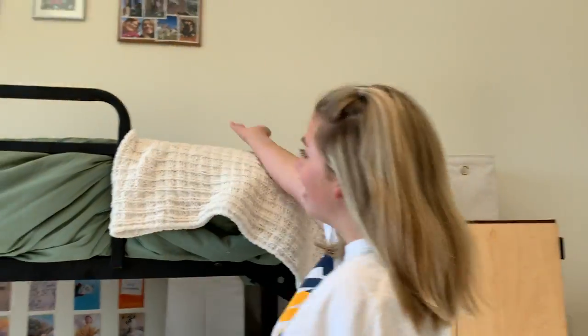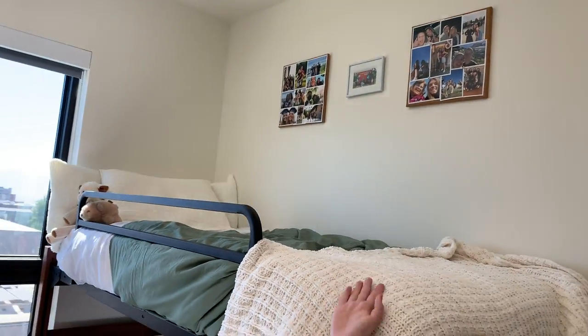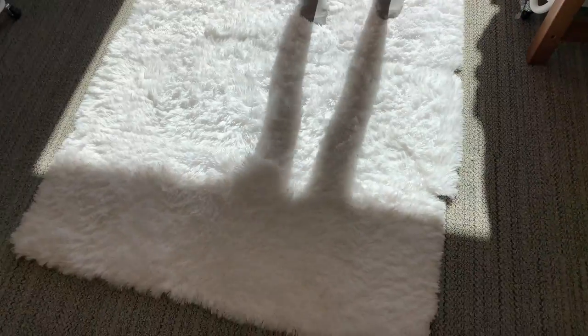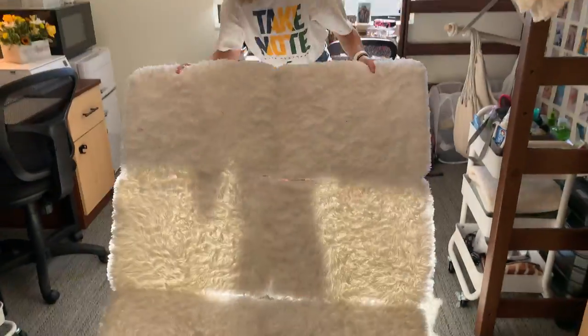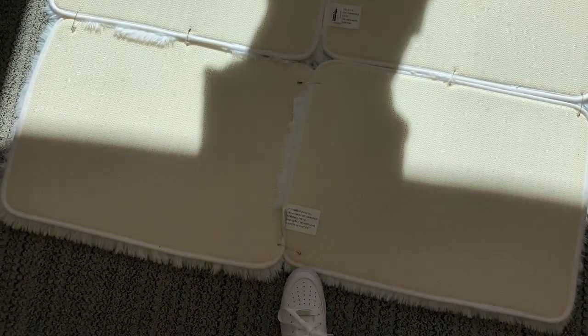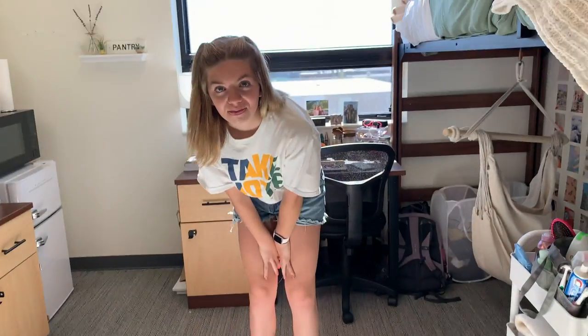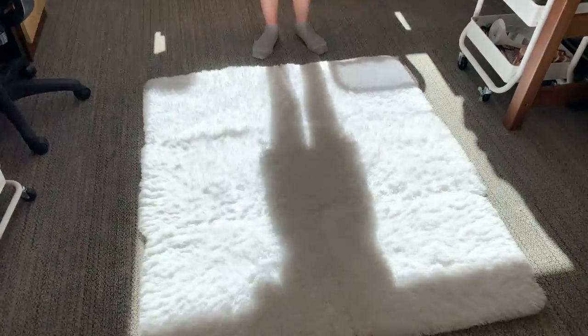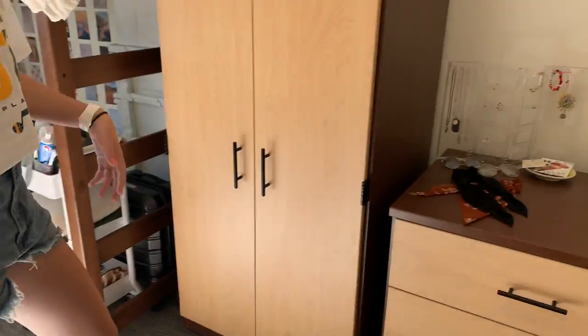This is my bed. Nothing too crazy. How can we forget? Oh, this is our bath mat rug. We made it with bath mats and safety pins because all the rugs at Target were mad overpriced. So this was $5 each. Each single of these was $5, so it was only $30. So, big bargain shopper over here. It looks very nice.